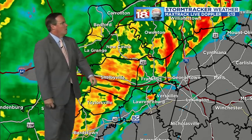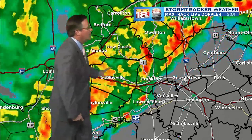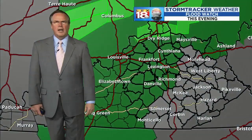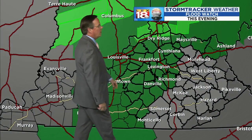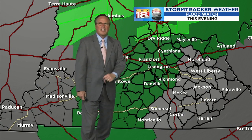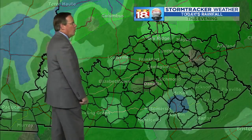Heavy shower now getting into Lawrenceburg as well over the last hour. You can see movement pretty steadily. It'll arrive in Lexington, looks like sometime before 6 o'clock. Flood watch will continue for this evening, and it's basically now just central and southwestern parts here. So central Kentucky, Lake Cumberland area for that flood watch.